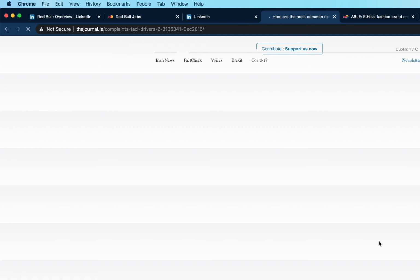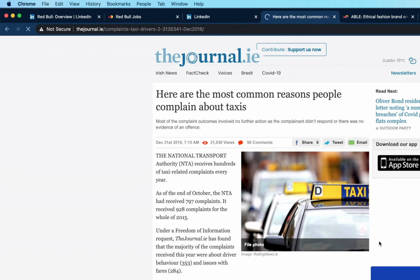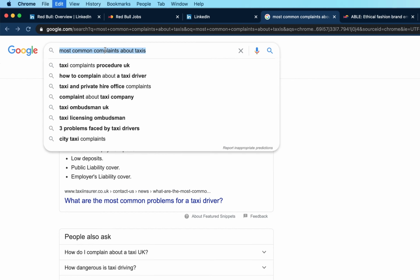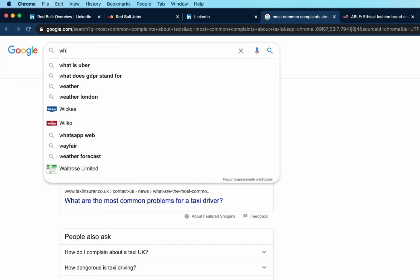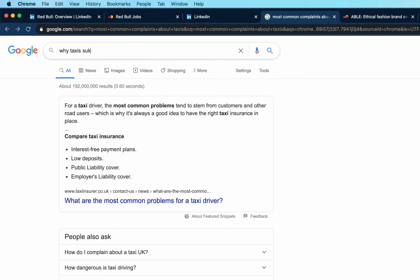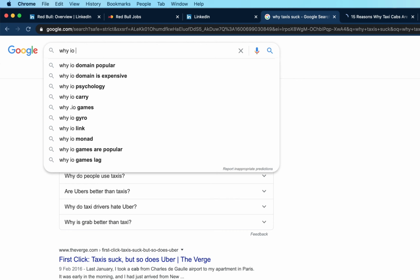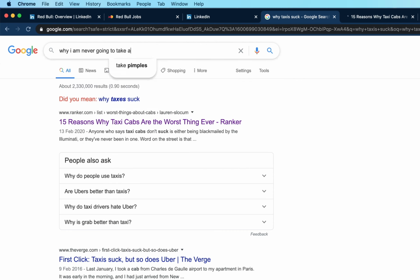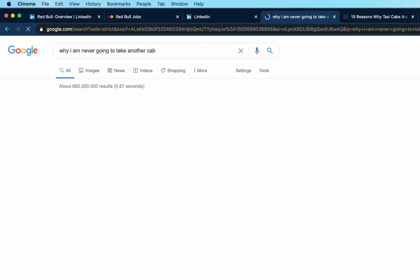It's very simple. You can Google it. There are so many different websites. You can go on YouTube, find some videos of people complaining about taxis, and then you can find some data. So you can look for common complaints about taxis. You could also say something like, "Why taxis?" Or you could say something like, "Why I am never going to take another cab." You get the idea.